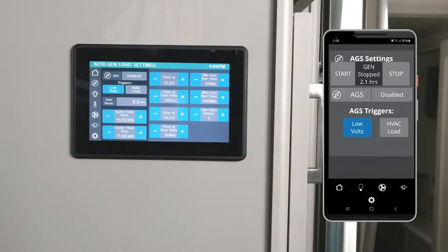The lightning bolt button, that is where you really dial in your generator. We'll show you where the generator is and talk more about that on our exterior tour, but your auto gen start is here. Set your triggers from voltage to your HVAC, set the runtime, the quiet time, everything you need your generator to do, you can control right from here.